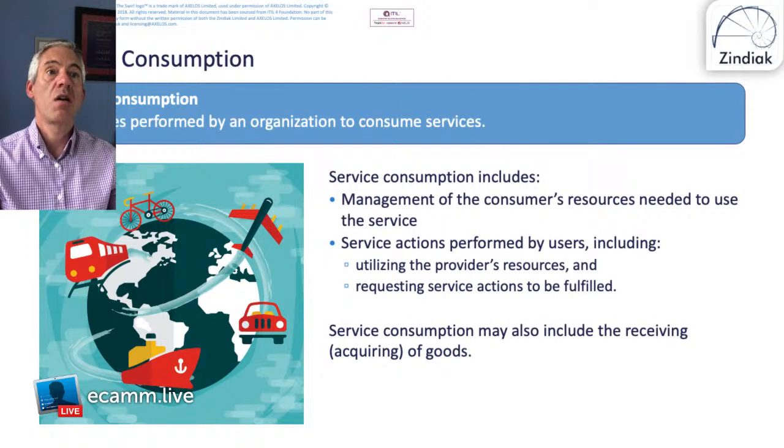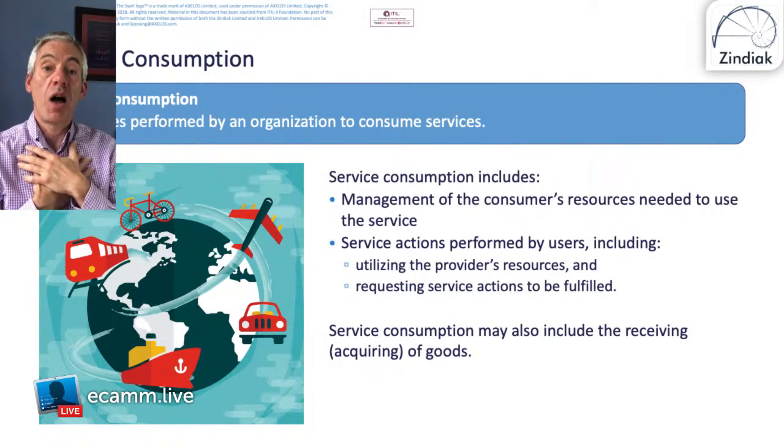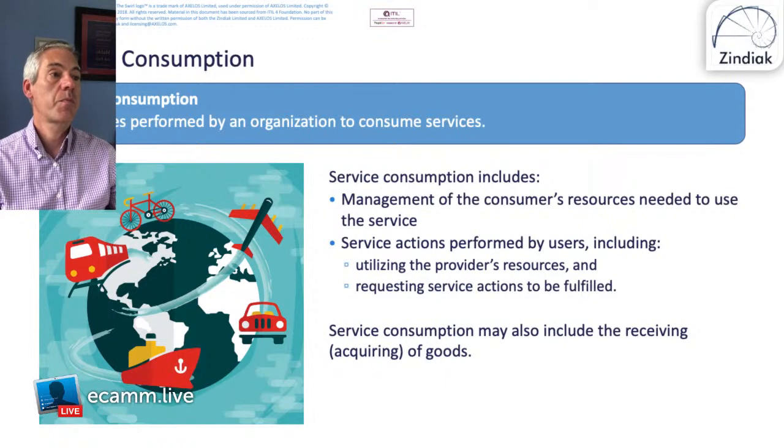Service consumption, so that's what the service consumer does. In the mobile phone example, I am the service consumer. I am consuming the service when I use my phone, particularly if I make a phone call or send a message or whatever it might be. That's when I'm consuming it. Watch a video on my phone maybe. I'm consuming the service.